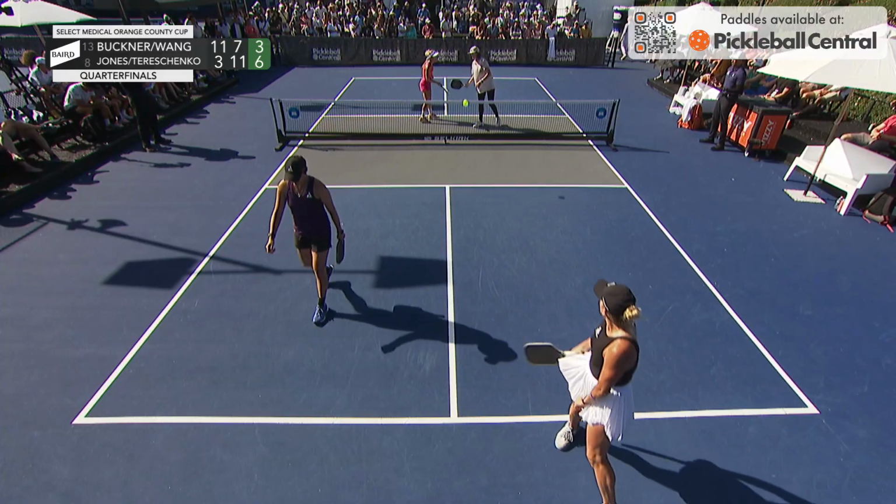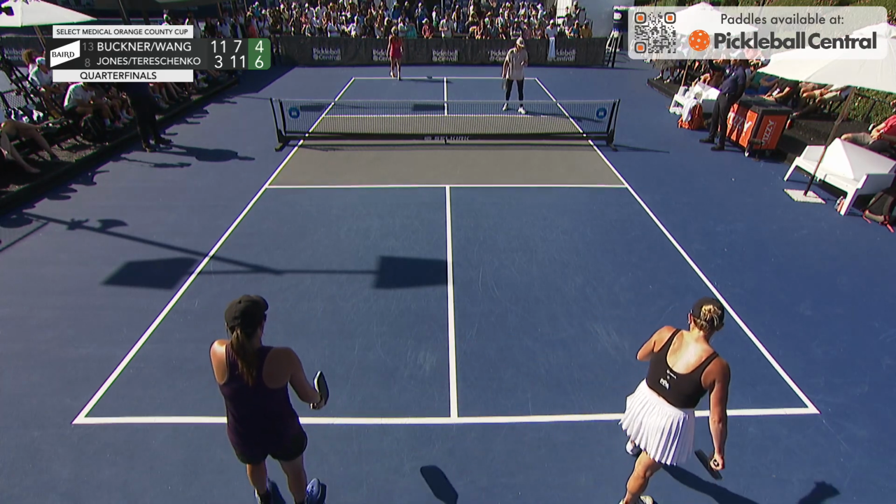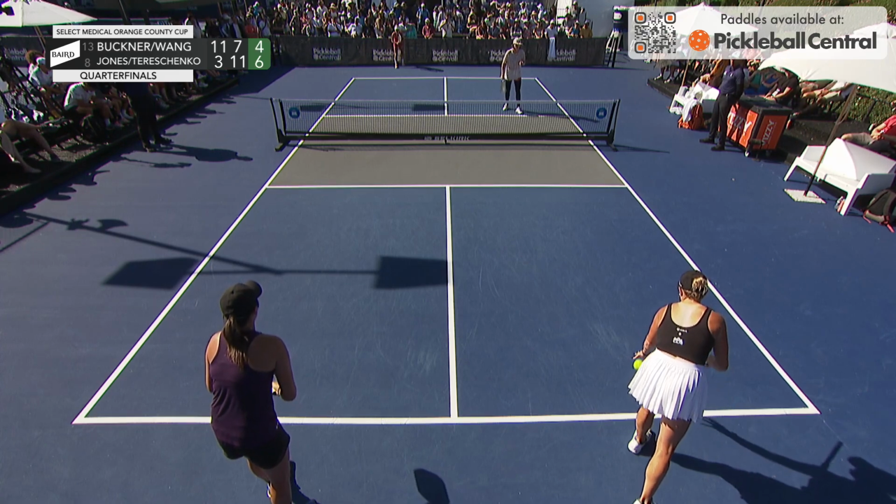Brooke is just always there with her two-hander. Yeah, and I was just gonna say, she does a lot of these bait shots. Yes. You see that a lot from her, and it's like she wants you to attack the ball so she could attack you back. Exactly, exactly.